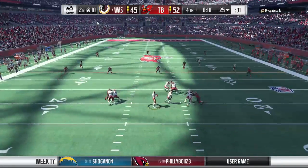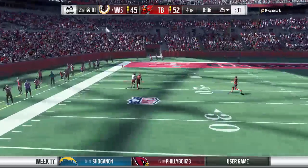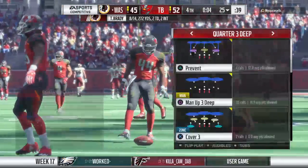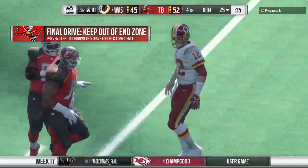He's back to throw. Now a desperation throw deep downfield. And the hit jarred it loose. It's incomplete. So after all of this, it comes down to one final play.